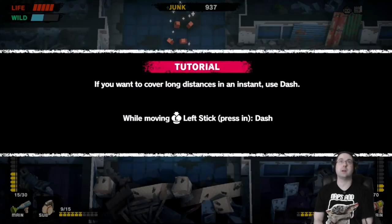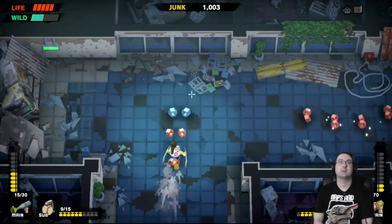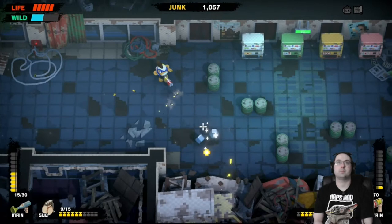Alright, if you want to cover long distances in an instant, use dash while pressing in the L stick. Oh, okay. Alright, if I must. Woo! Blowing up all the stuff.